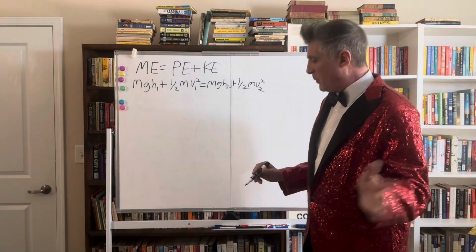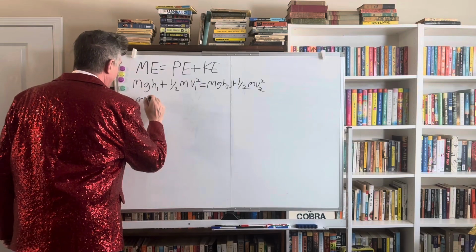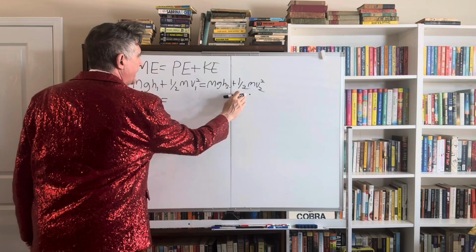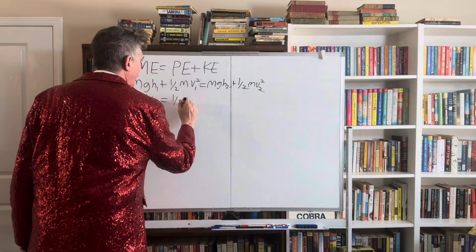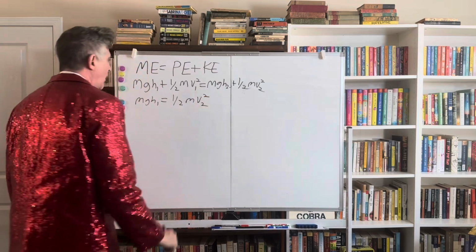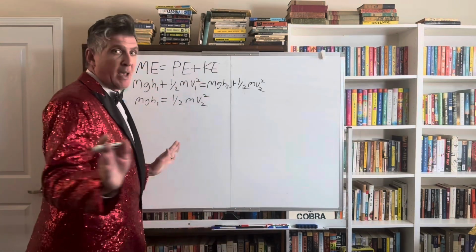So what does that leave us with? Well, let's clean this up, and let's see what it leaves us with. So we've got mass times gravity times height, and that is going to be equal to what? Our kinetic energy over here, which is going to be 1/2 times mass times velocity squared. All right, well, we're whittling away at this relatively easy, aren't we? Look, we went from this to this in one fell swoop.